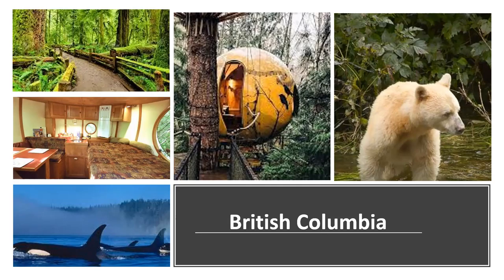The picture here, the one that's in the picture, is actually called Melody. There's another sphere that's called Aaron. They all have names. And it has a private electric composting outhouse adjacent to the sphere, and it's private. And she is wired for 120 volts AC. So there you go. And the little bear on the right-hand side, that's our spirit bear.